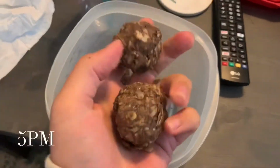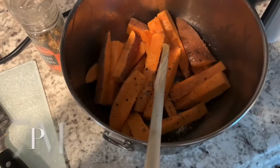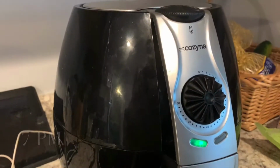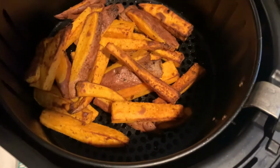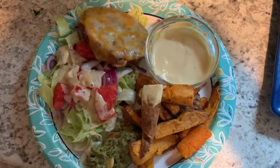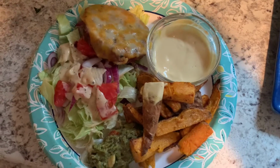Moving on to a little later that afternoon, I had these homemade chocolate protein balls and they were delicious. And later that evening, I decided to cut up some sweet potatoes and cook them in the air fryer. My boyfriend was making burgers on the grill, so I decided to go without the bun and have this burger plate with my sweet potato fries and salad.